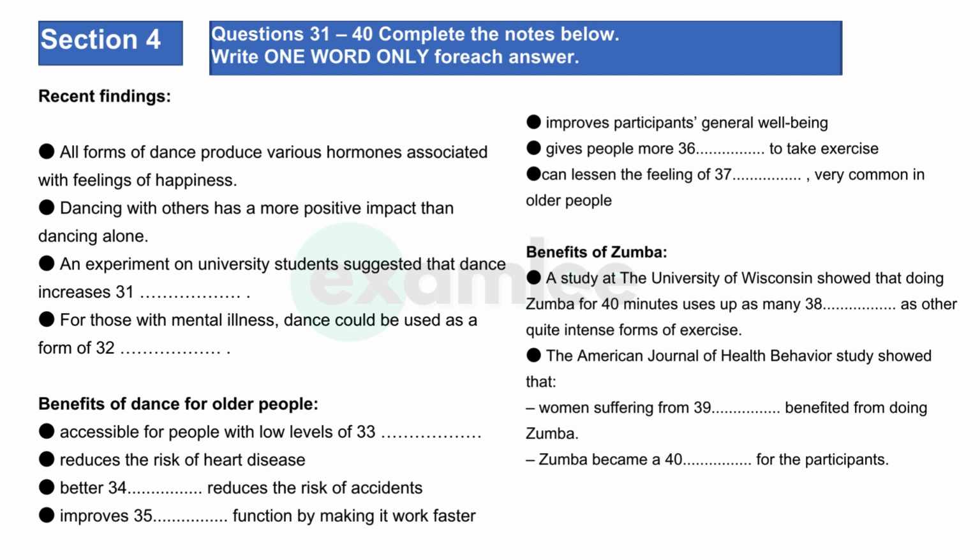Dr. Lovett at the University of Hertfordshire believes dance could be a very useful way to help people suffering from mental health problems. He thinks dance should be prescribed as therapy to help people overcome issues such as depression.